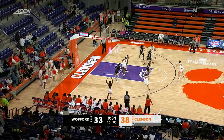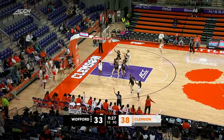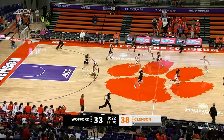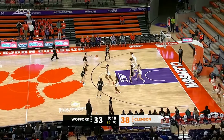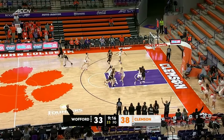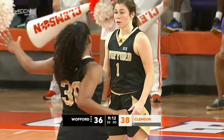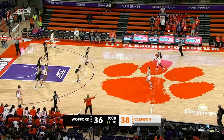Whitehorn out front. Take it right side. Skip pass. Catch and fire three. Off the front of the rim. No good. Battle for the rebound. And Wofford comes out of there with it. Rachel Rose. Rose going to try to attack. Feed it back out front. Catch and fire. And hit. And it's pretty easy right there as that shot buried by Schultz. Wofford back to within a pair at 38-36.